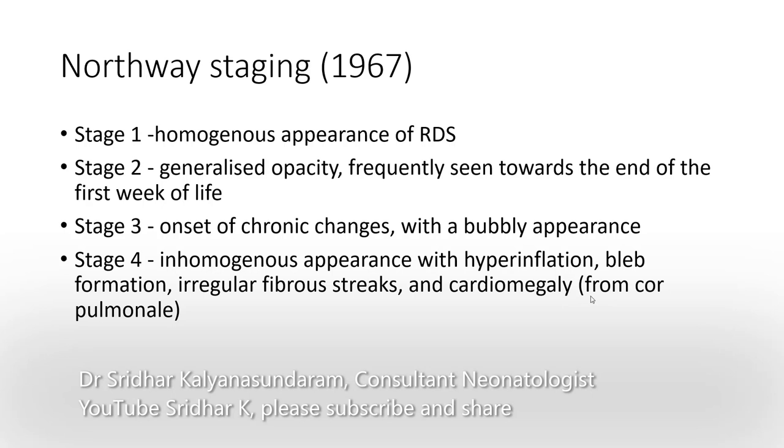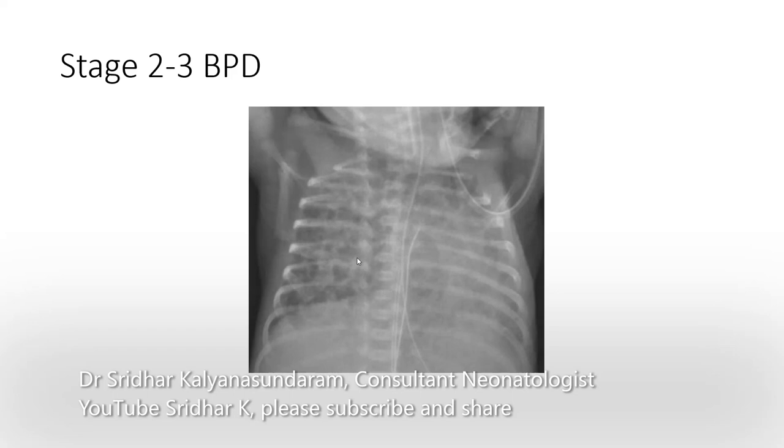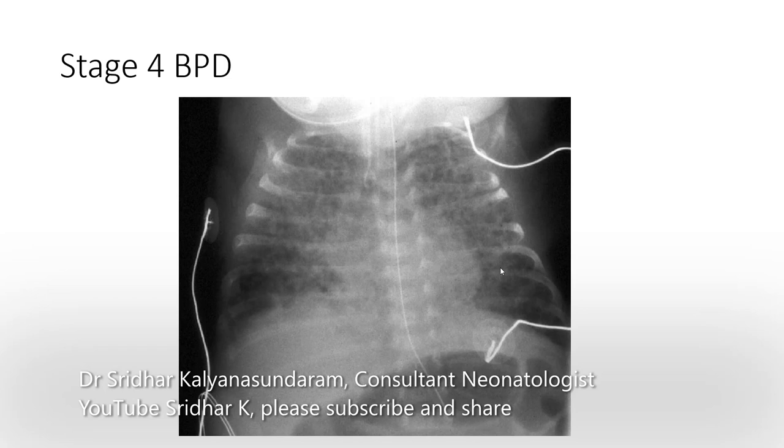So this is the stage 2 to 3 BPD with the early start of the cystic changes, and stage 4 BPD where you may get a streaky fibrous picture and multiple cystic changes in the lung as well.